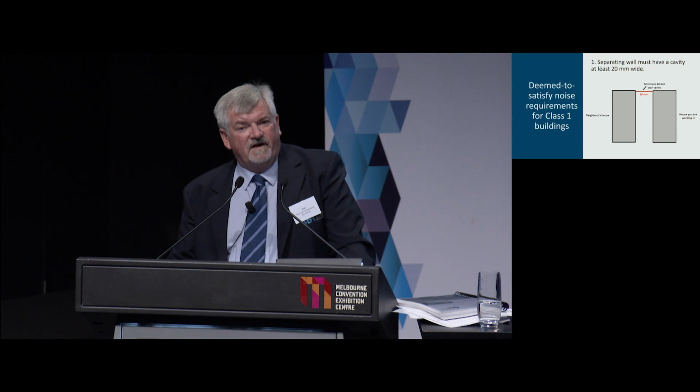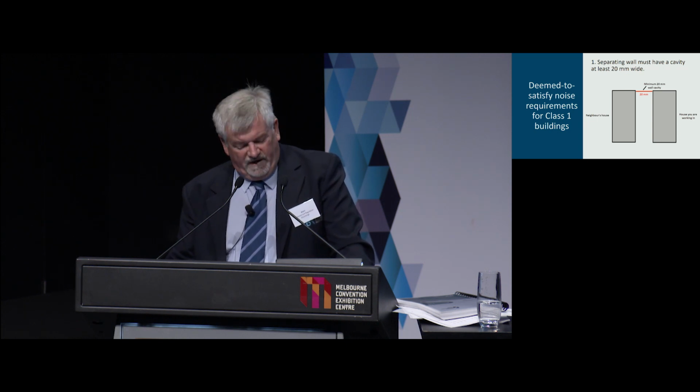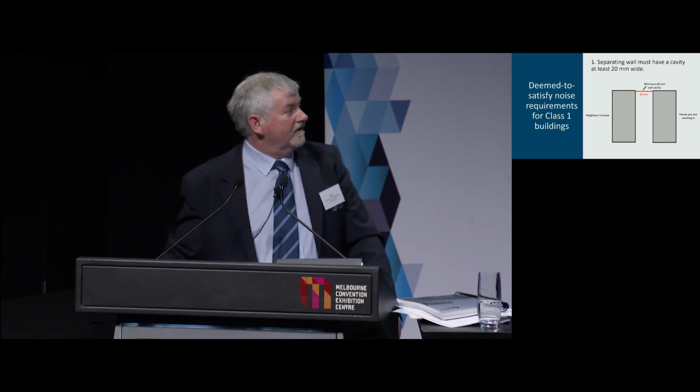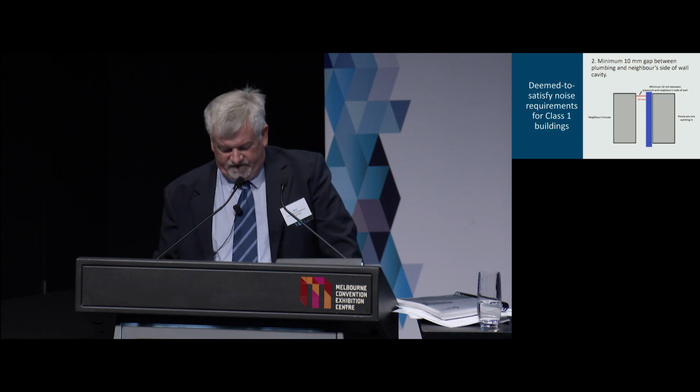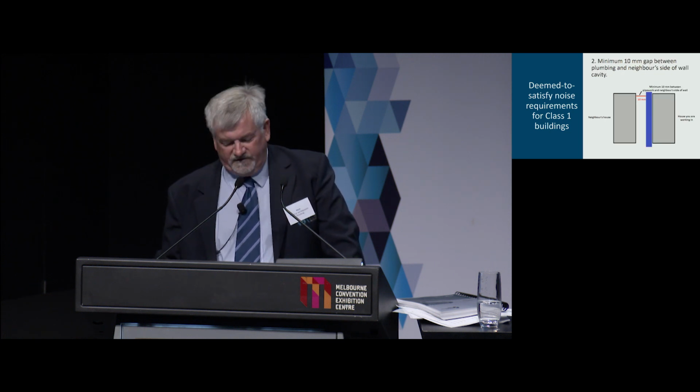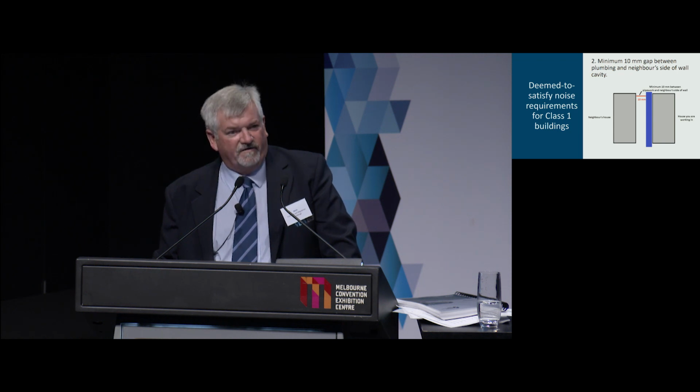The first deemed to satisfy requirement for a Class 1 building is that the separating wall must have a cavity where the 2 sides are separated by a minimum of 20 millimetres, as indicated in the slide. The second deemed to satisfy installation requirement in the National Construction Code is that there must be a gap of at least 10 millimetres between the outer wall of a pipe and the neighbour's side of that wall.